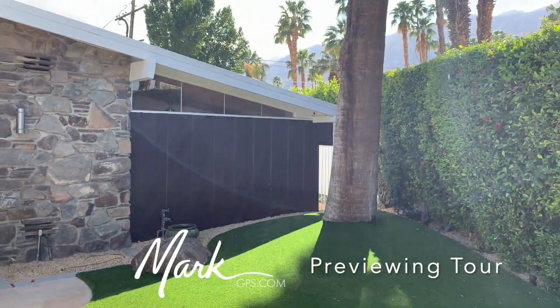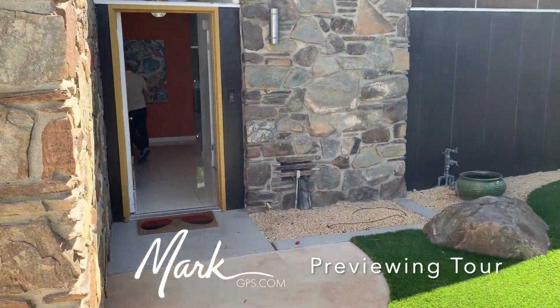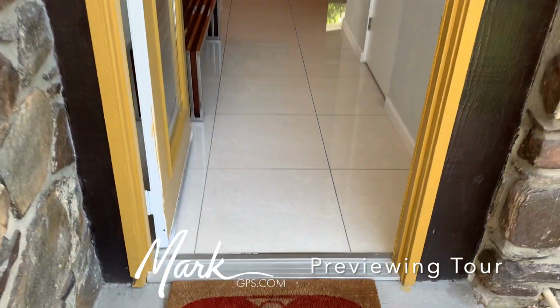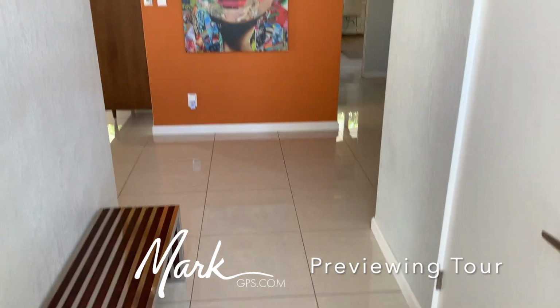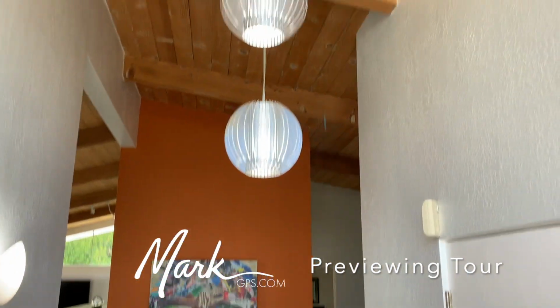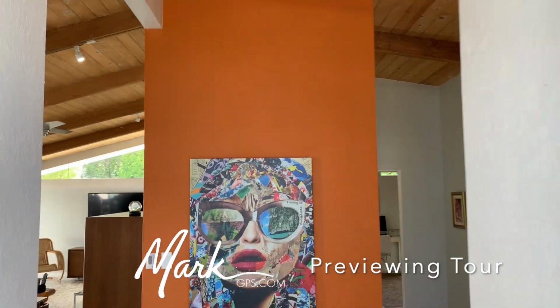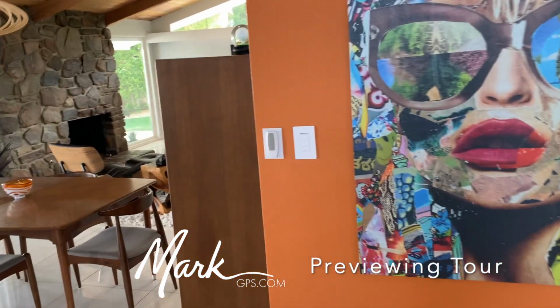Chris is about to come open up and let us in. And so let's just go ahead and do the walking in. Chris has got the door open. We got beautiful tile on the floor. It's a shiny porcelain. You can see that the ceilings have been sand sprayed so that it's nice and clean wood yet again. And then we have the traditional layout, and then there'll be additions to this.